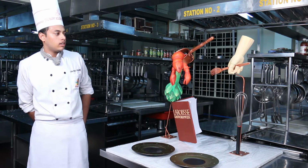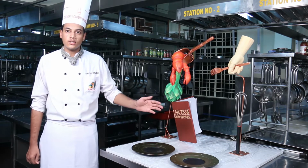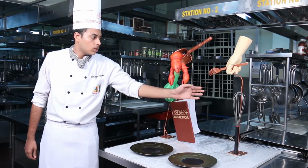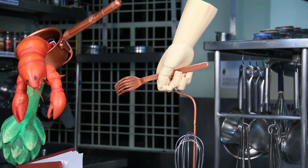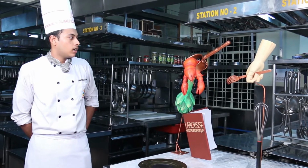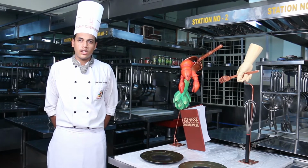And when it comes to the chef, a chef works a lot with hands. So I have placed a chef's hand over here with a spoon. And a chef has a lot of work with whisk. As he makes sauces using whisk, he makes many things using whisk. And the copper pan I have placed here is because a chef makes lots of sauces, everything.